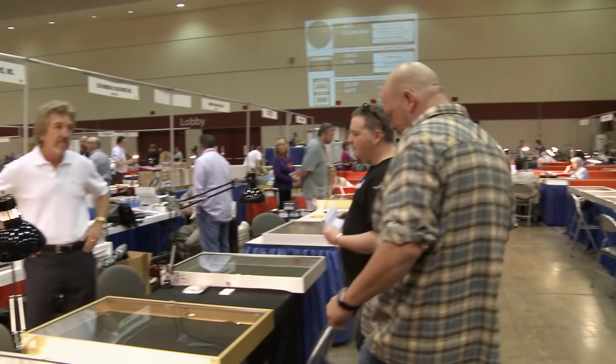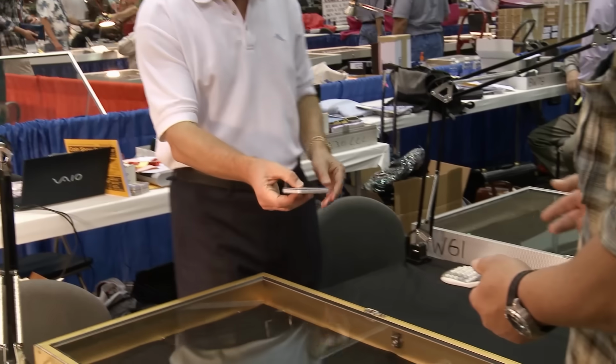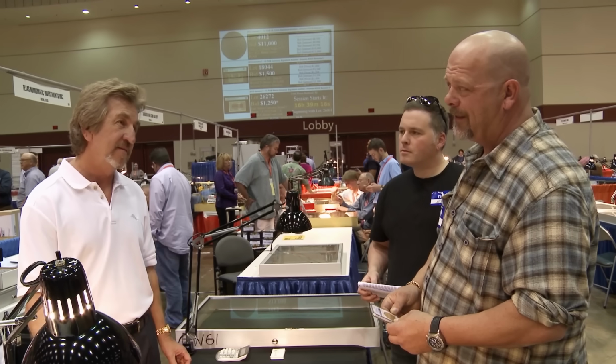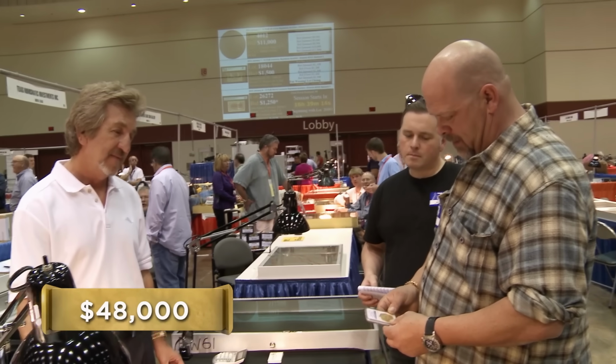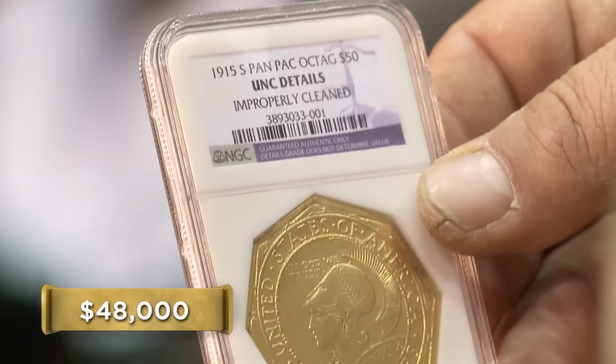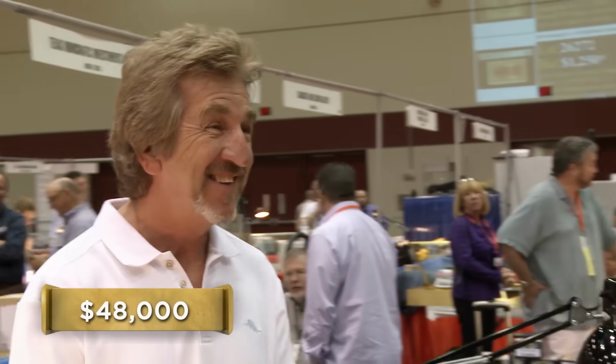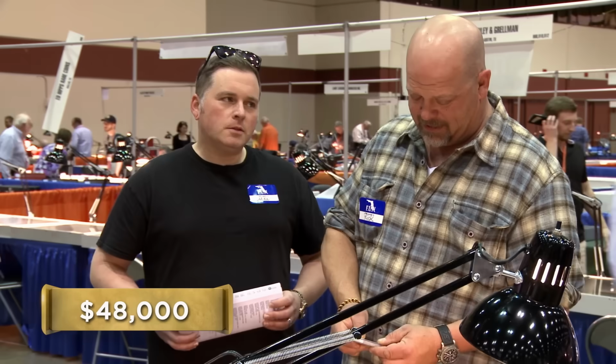So I hear someone told me you had a $50 Pan Pacific? I do. There you go. How much you looking for? I'd sell for $48,000. Yep. But this one's been cleaned. That's why it's $48,000. That's cheap for one of those.